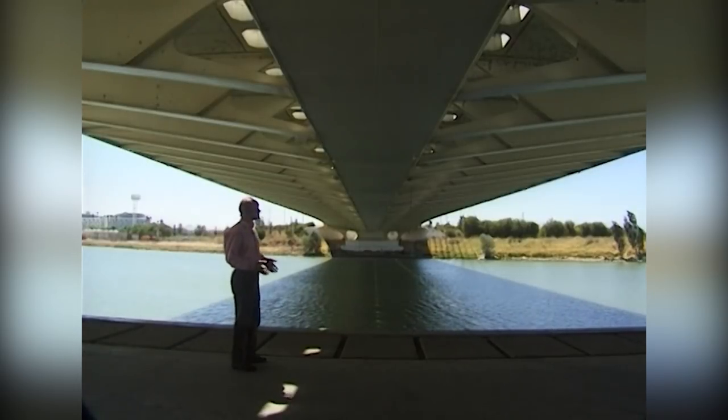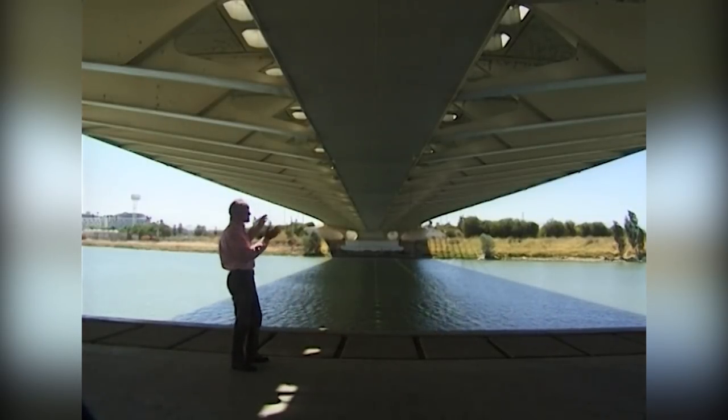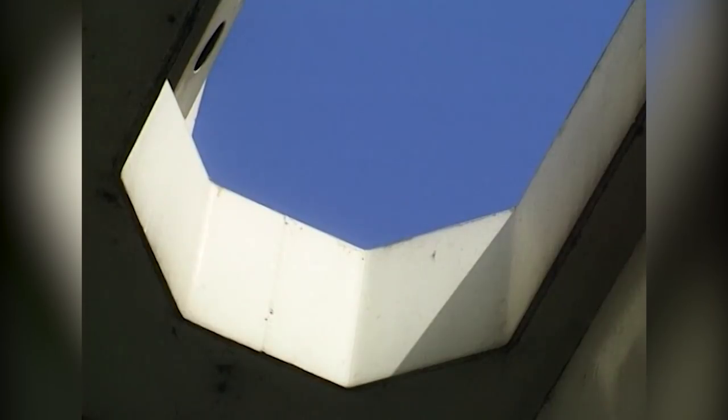Here, under the spine of the bridge, we can see the depth of the central girder and the ribs on either side much more clearly. In design, it's not just the grand form that's important, but the details. And these holes in the deck and in the ribs above let the sun through to the water and lighten the whole appearance of the structure.